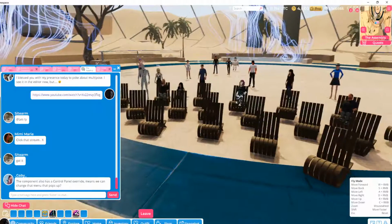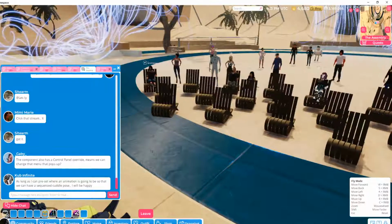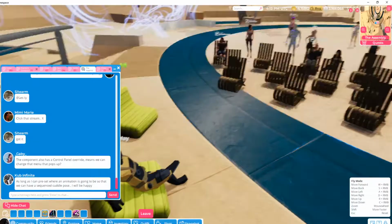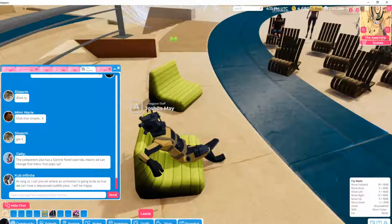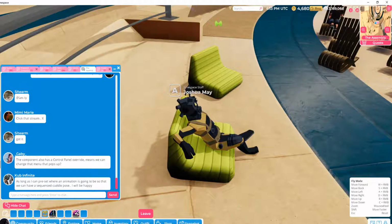Let's see, questions. The component also has a control panel override. It means we can change the menu that pops up. Yeah, I built that in there with the idea that if you drop in animations and gestures, we're going to have a native user interface for that. So you'll sit down and one of these floating windows will pop up like you have for chat or anything else, all the movable resizable windows that pop up. And that's just going to be built into the viewer.